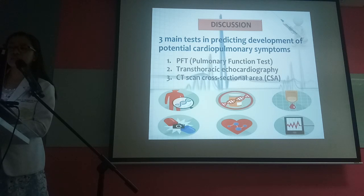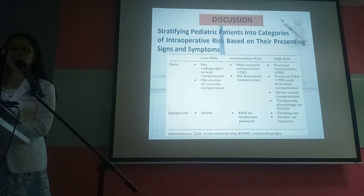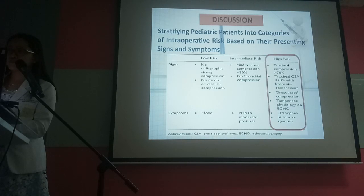There are 3 main tests in predicting development of potential cardiopulmonary symptoms, which include the pulmonary function test, transthoracic echocardiography, and CT scan cross-sectional area. Blanc and D'Souza stratify pediatric patients into categories of intraoperative risk based on their presenting signs and symptoms. They can be categorized as low risk, intermediate risk, and high risk. Our patient is categorized as high risk with the presence of orthopnea, stridor, and cyanosis, with compression of the great vessels, the superior vena cava, and also the presence of tracheal compression.